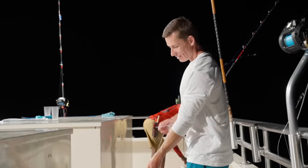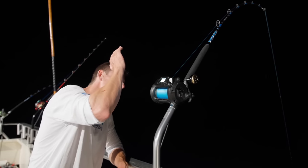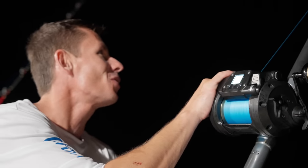Yellow eye, number 19. That's Mr. Vic, number 19. I love this. And I gotta fish my brand new reel, my brand new Conley rod.